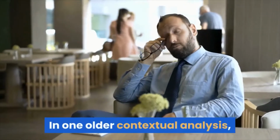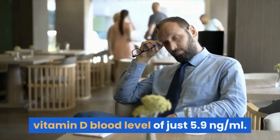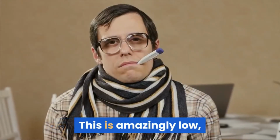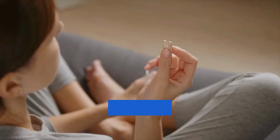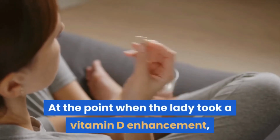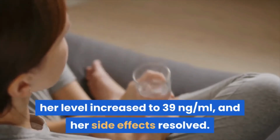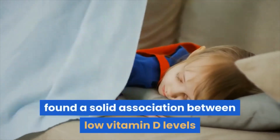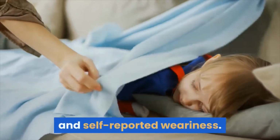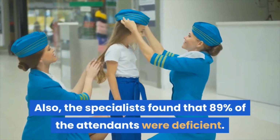In one older case study, a woman who complained of chronic daytime fatigue and headaches was found to have a vitamin D blood level of just 5.9 nanograms per milliliter. This is extremely low, as anything under 20 nanograms per milliliter is considered deficient. When the woman took a vitamin D supplement, her level increased to 39 nanograms per milliliter, and her symptoms resolved. One observational study in female nurses also found a strong association between low vitamin D levels and self-reported fatigue. Also, the researchers found that 89% of the nurses were deficient.